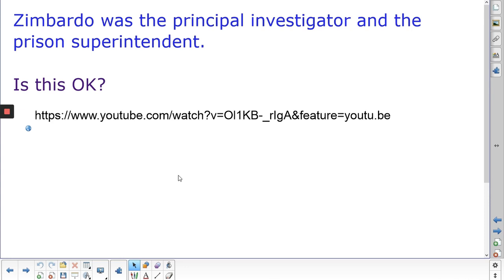Now, what has happened is that the prison continued for weeks and weeks. This was at the end. And the experiment was actually called off. Zimbardo did stop the experiment.